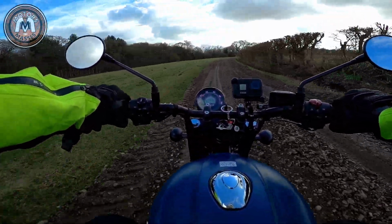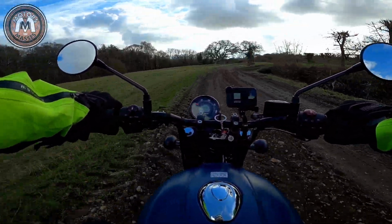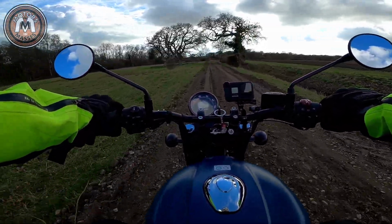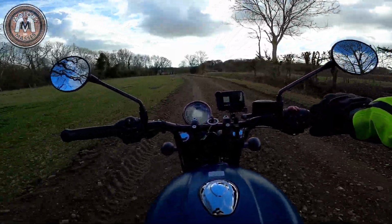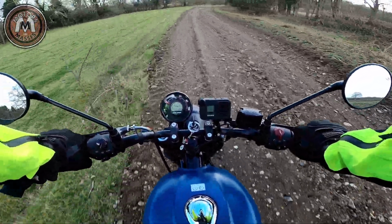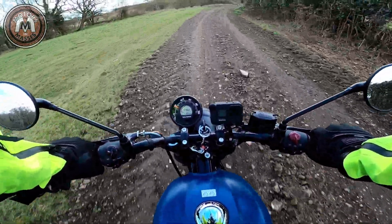Well, it's doing alright so far. Now, as you know, when you go on the muddy stuff, it's always good to stand up. I mean, these tyres are not really off-road tyres, so they are a little bit slippy. I'm going to stand up and see. I'm going to put my visor up because it's steaming up. Okay, standing up, I am leaning forward a little bit, and I am having to bend my knees because the handlebars are a little bit lower than I would expect.